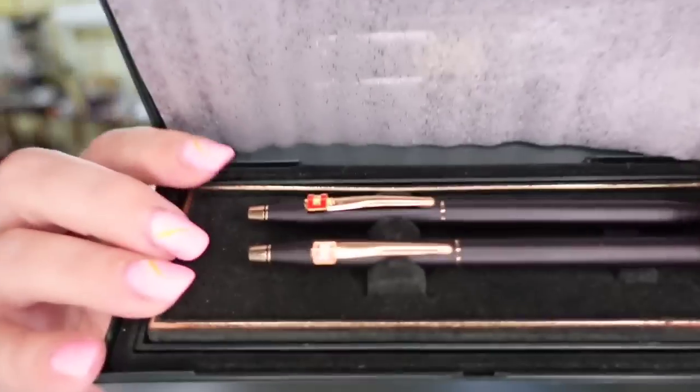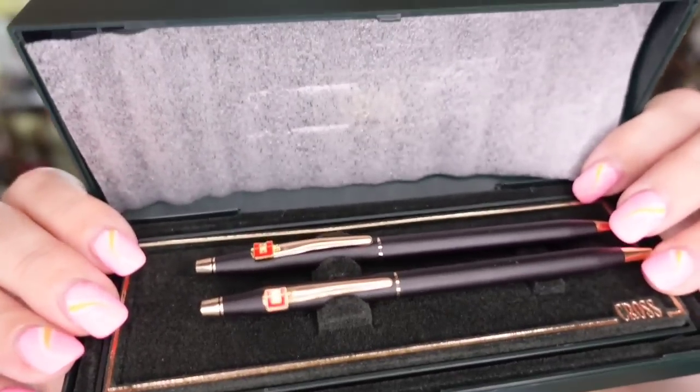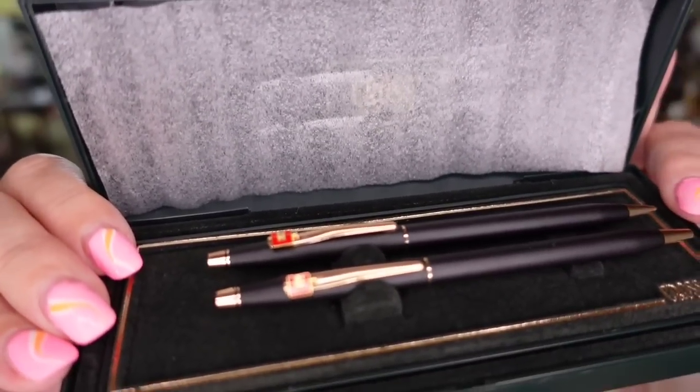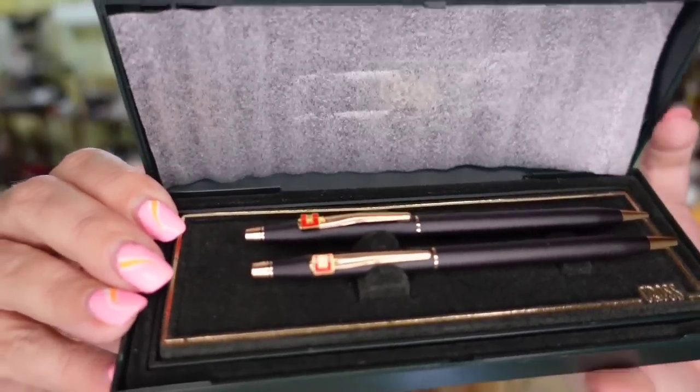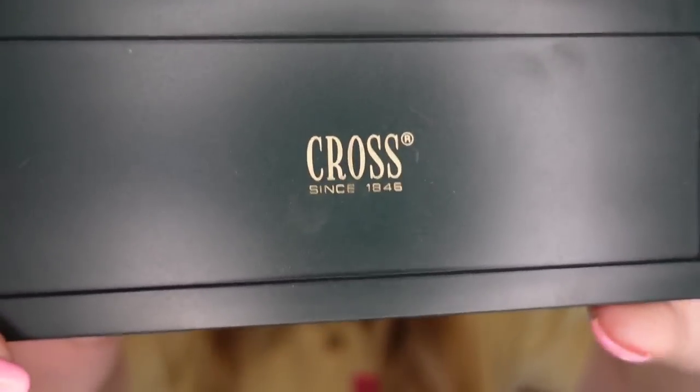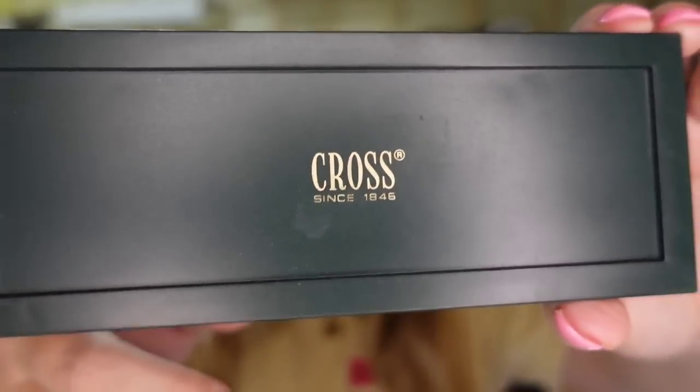And then some Cross pins. I paid $5. And this set of Cross, it's a pen and pencil, sold for $69.29, making them about a $55 profit in about 5 to 6 months. So watch for Cross. They can be super valuable, some more than others, but this was a great profit.